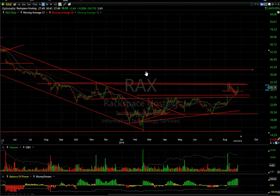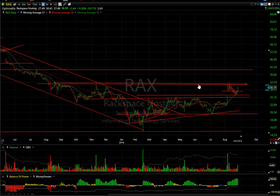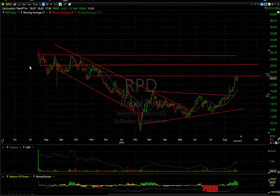With 5.7 days to cover, I fully expect at least a test of that double line, which should get this near term to about 31.5. And if we get through that, my target's going to be in the high 30s. There's 5.7 days to cover on that one.